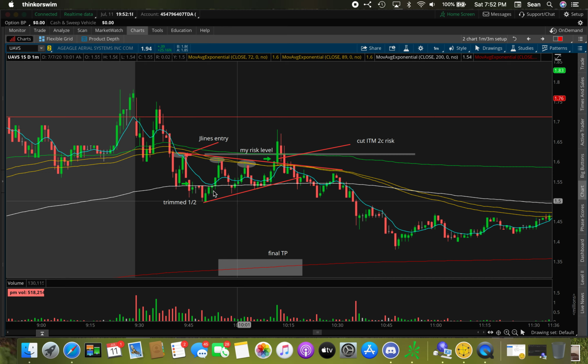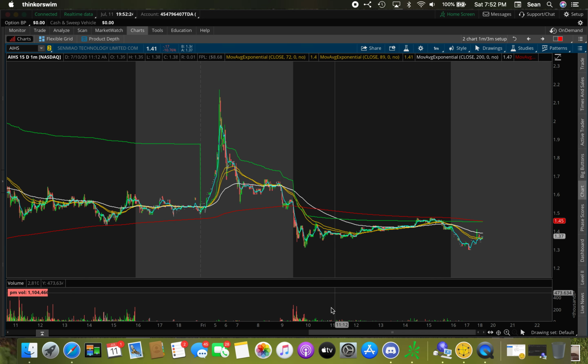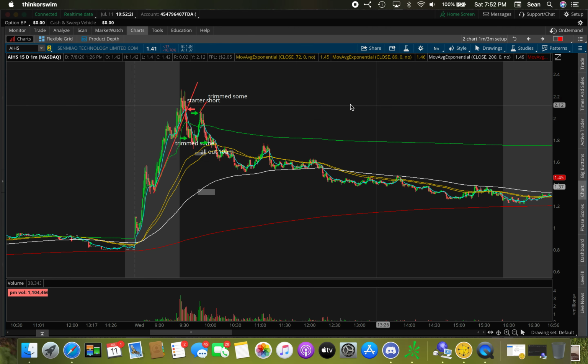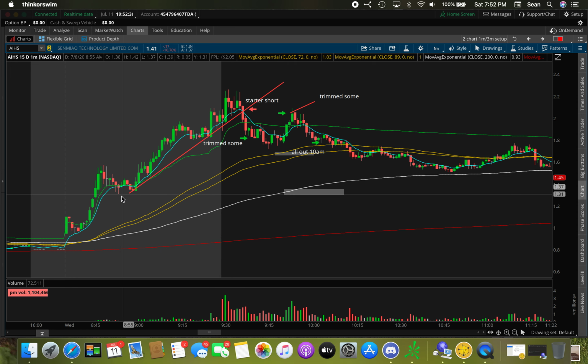The next circle we had is AIHS. AIHS was a good trade for me. Again, there's still room for improvement. So this was a grinder, and whenever we have a grinder, we identify the trend. What was the identification? Higher high, higher low, higher low. So obviously it was playing off this trend.